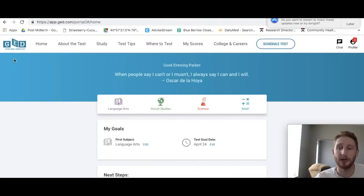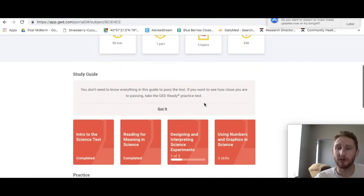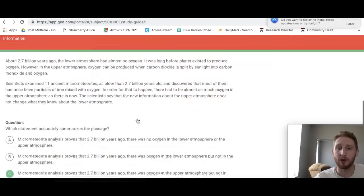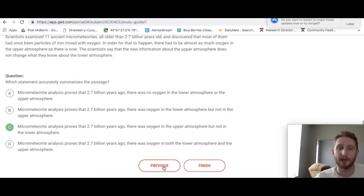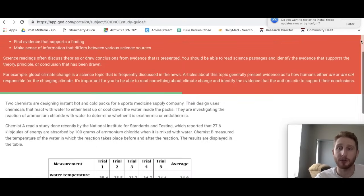But what I'm going to say next is then go ahead and you do that same thing for the science. All right, so just click on to the science here and just go through these little learning modules. They're not going to take you that long. For example, here it just shows you the skills that you have to learn. Claims and evidence in science. You'll be presented with science passages and you'll be asked to, it just tells you what you have to do here. So you'll want to read through that, look at the practice question.